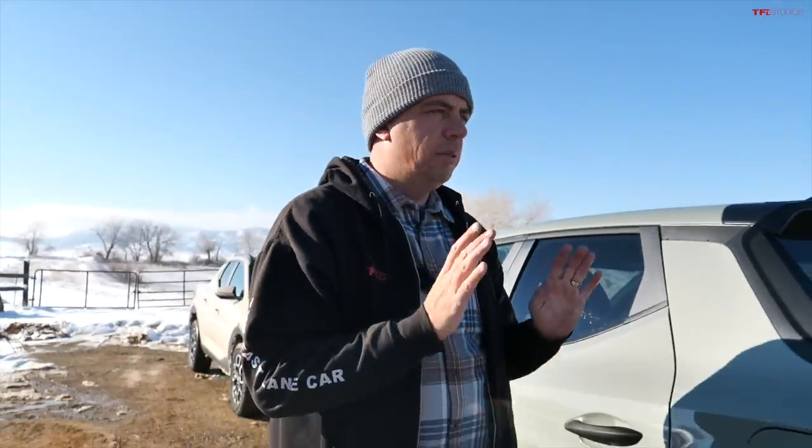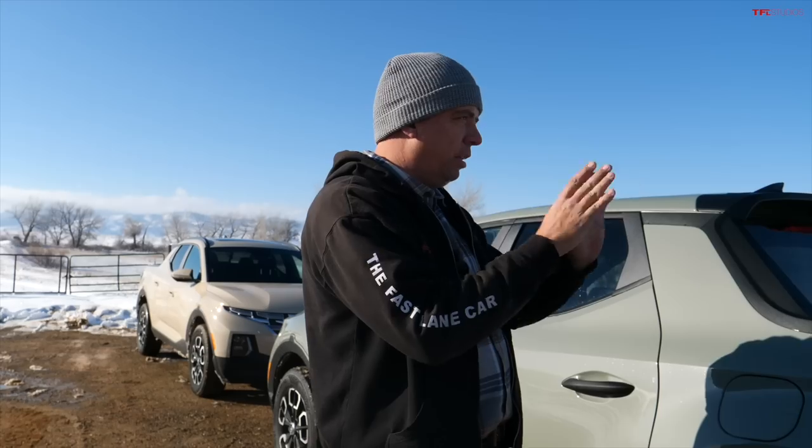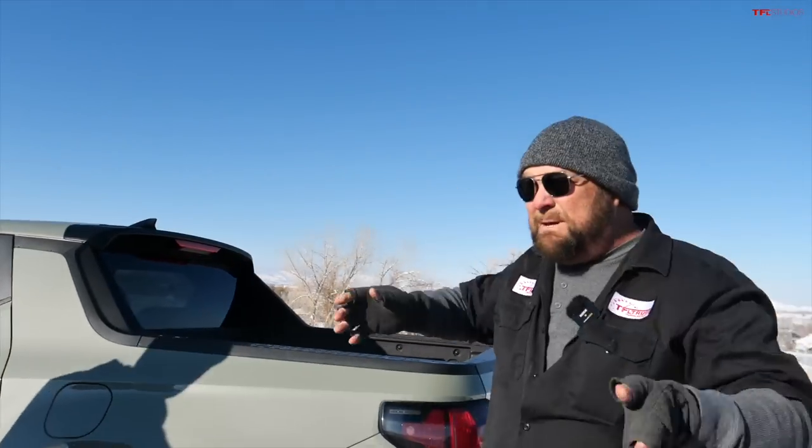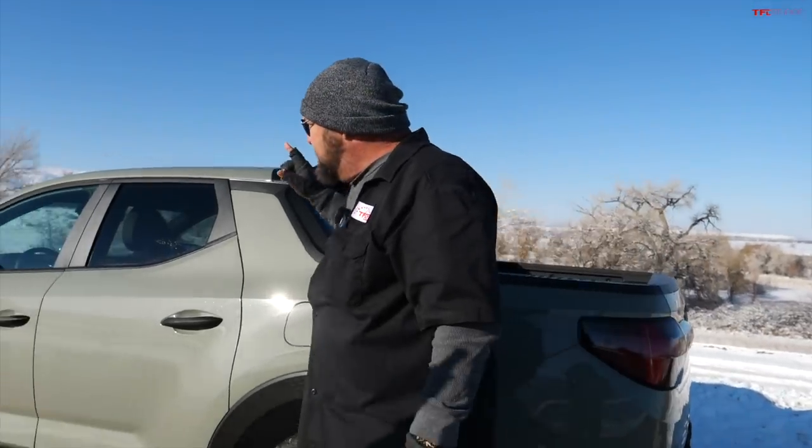The Santa Cruz starts with front-wheel drive, right? Front-wheel drive version, around $26,000. And that's for the SE base model. But it has a lot of standard features, which is what makes it a bit of a bargain. I wanted to... go ahead.